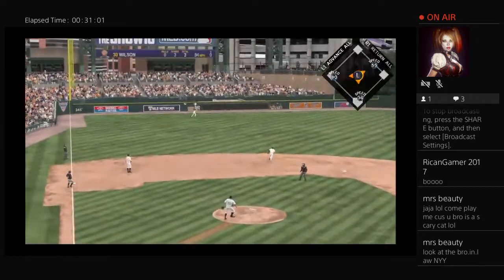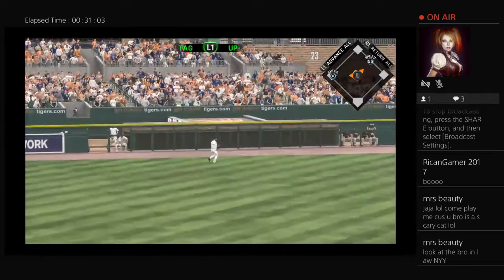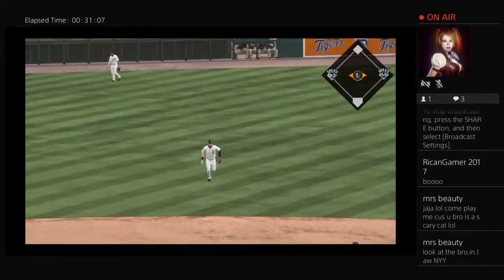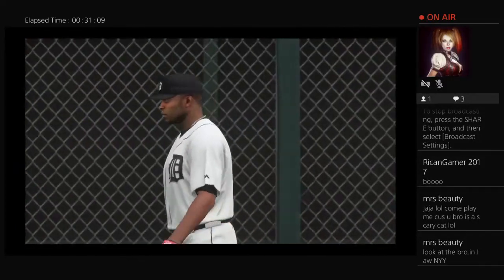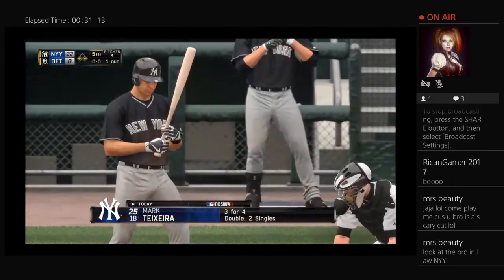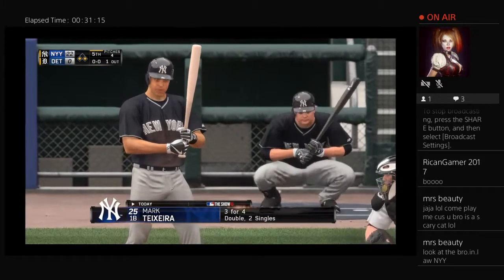This is line to left. Upton is there, and that should be deep enough to score the run. But he will just, in fact, draw a throw. And he might have been better served to try and test it that time, but instead he stays at third with one away.